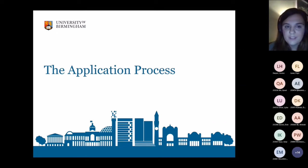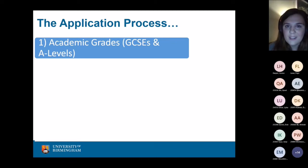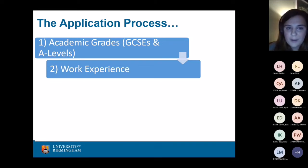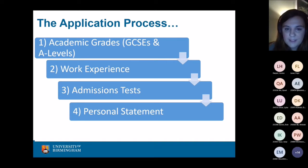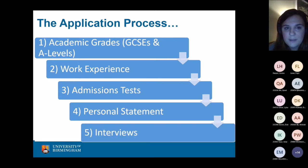So I'm just going to talk you through the application process now. The application process can be split up into 5 stages. These are academic grades, your work experience, admissions tests, the personal statement, and interviews.